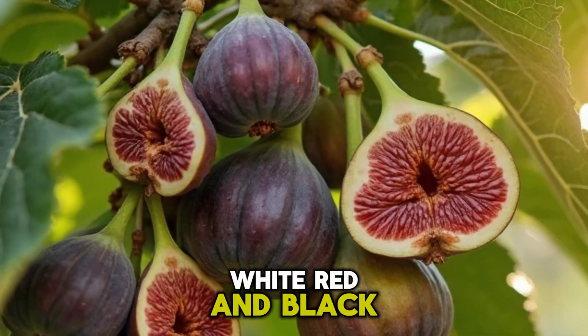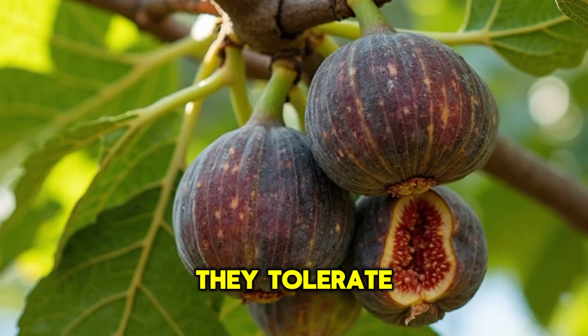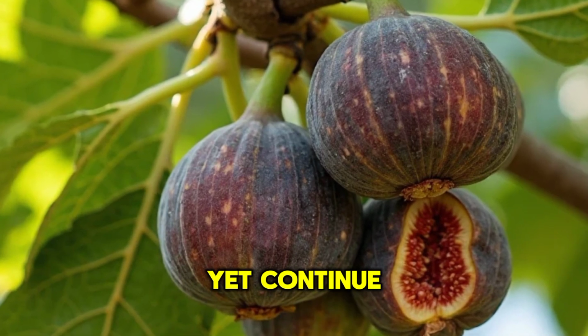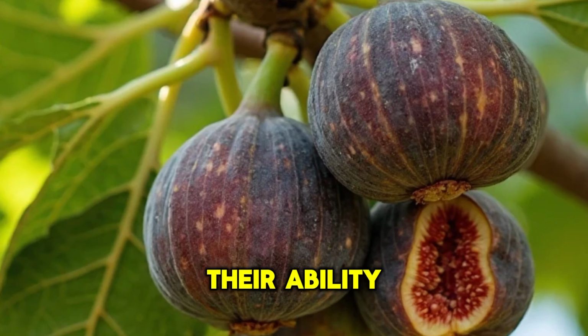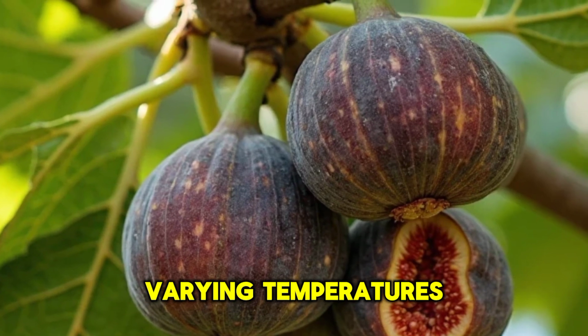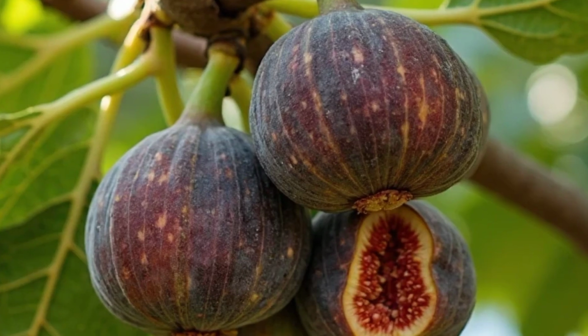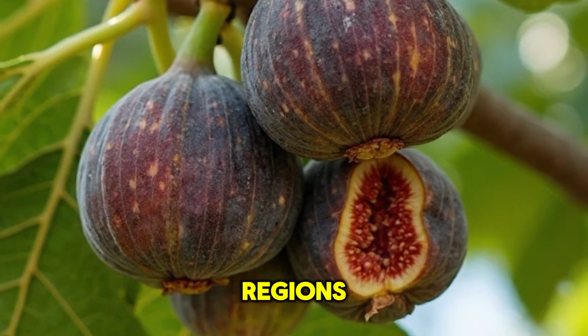White, red, and black mulberries are all known for their hardiness. They tolerate urban pollution, drought, and poor soils, yet continue to provide shade and sweetness year after year. Their ability to withstand varying temperatures makes them suitable for regions with unpredictable seasons. Guava trees offer a more tropical note for southern and coastal regions.